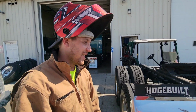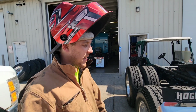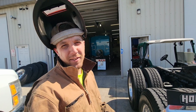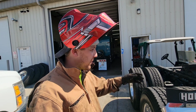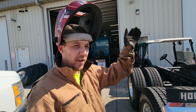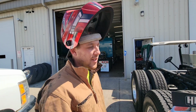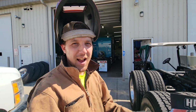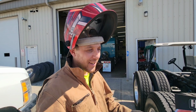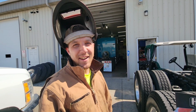I'm going to get a lot of hate for it, but the honest answer is the benefit of it is it does ride a little better. I'll give you that. If you haul open deck, meaning flatbed, step deck, RGN, and you overhang freight, it gives you the ability to overhang a lot more freight. That, to sum it up, is about the advantage of it. Other than that, it's cosmetic, it's for looks. I think it looks cool. I've always wanted to have a long truck. I did it longer just because I like it.